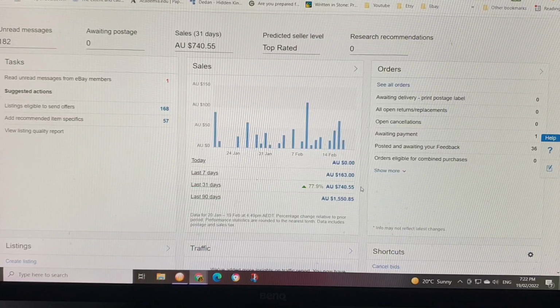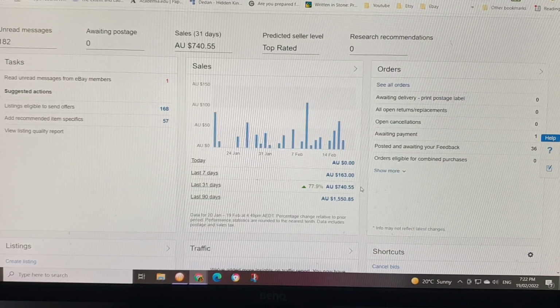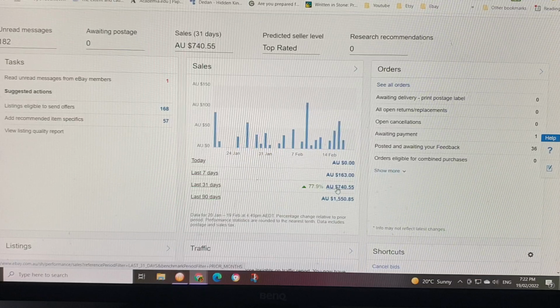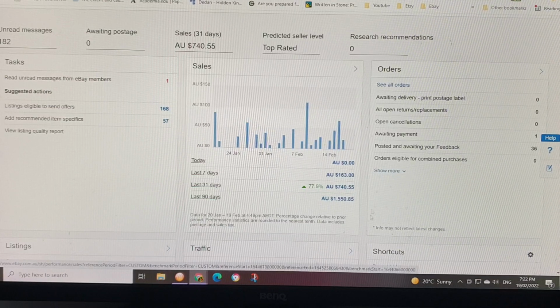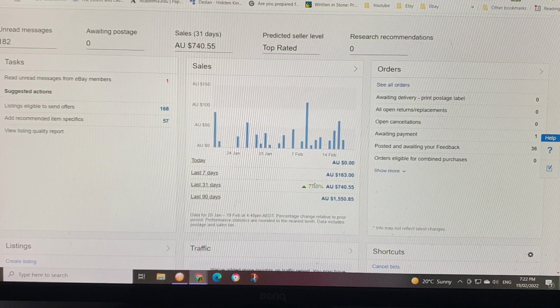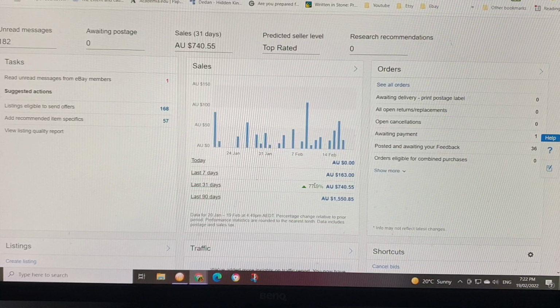So can this actually sustain you at the current rate that I have it now? No, you can't. You need to make a profit of about $2,000. That's roughly about 15% if you're paying yourself. So if that's 15%, we'll go through it in a minute.